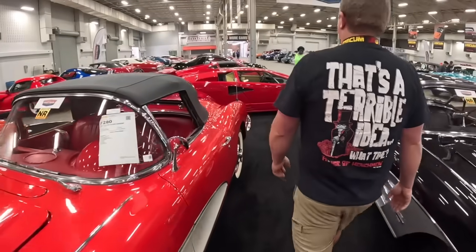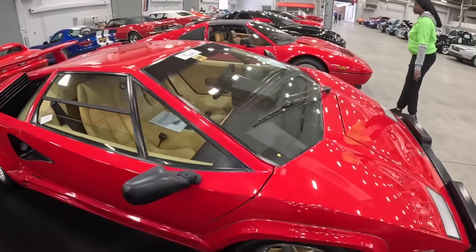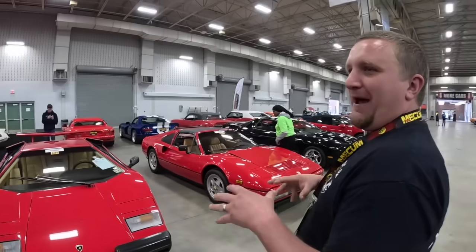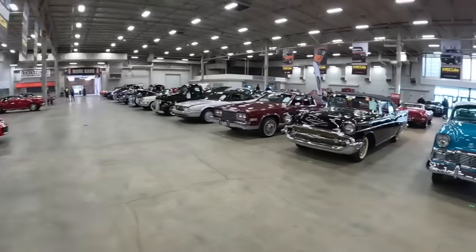You don't know what this is, do you? The Countach? Yeah. So when you was in school, you bought a poster of this and put it up on your wall. From the reading program. That's right, it was a reading program. We're supposed to read books. We wanted to buy more books, but you all give credit for posters. We just wanted the posters. Cool stuff.